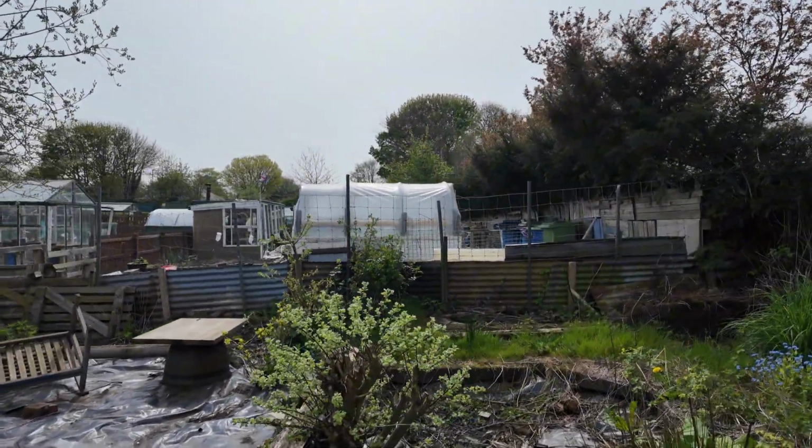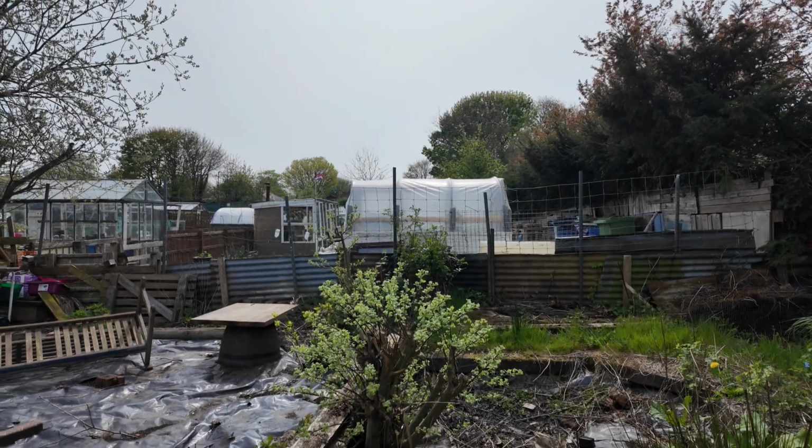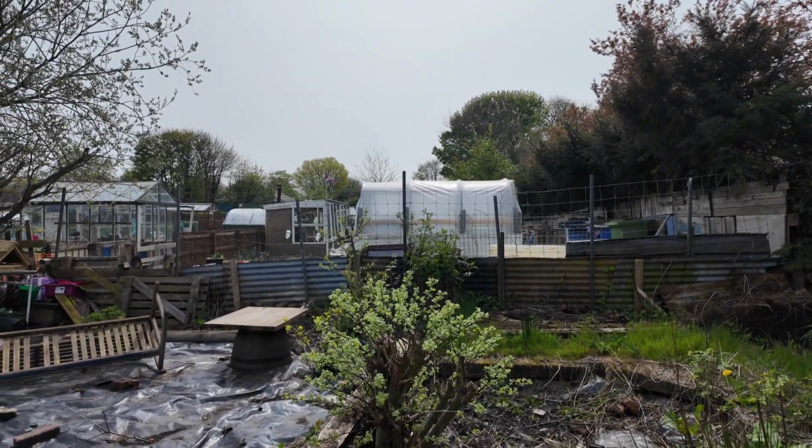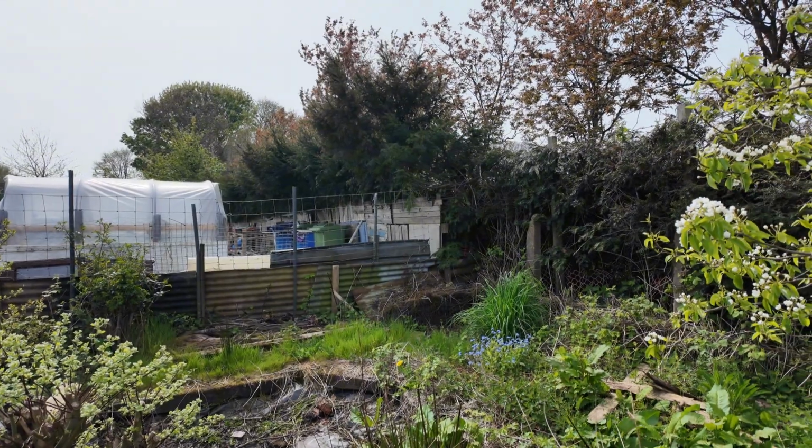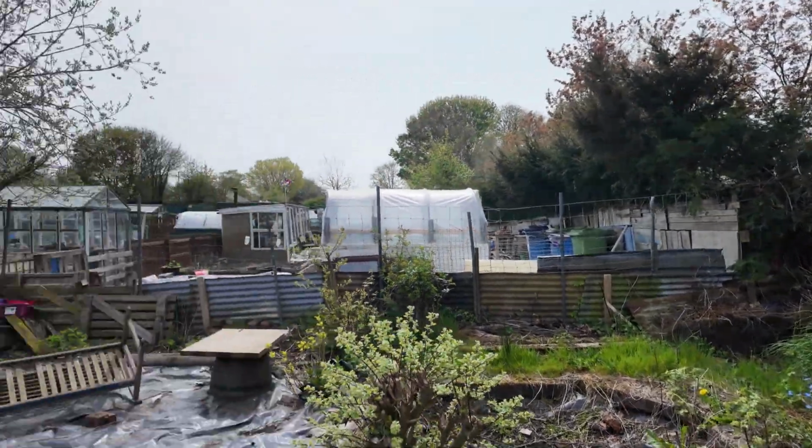The tree that won't die, still won't die. We're getting some foliage on that. Some lovely blue things in the old wild bush there. I don't know what they are.